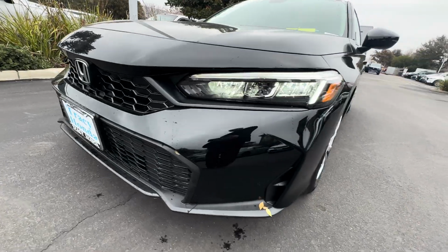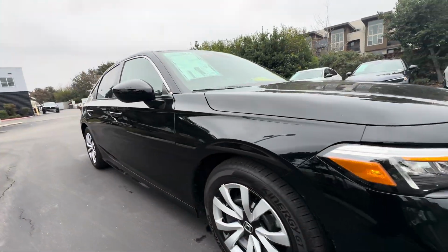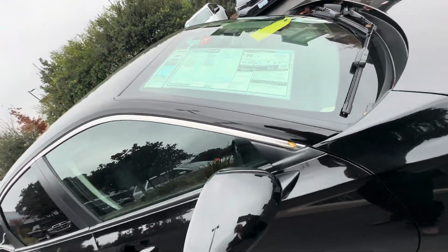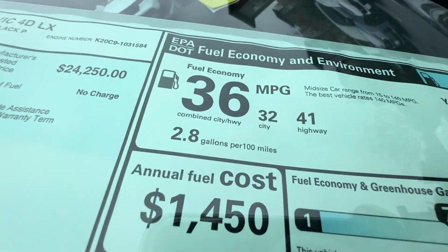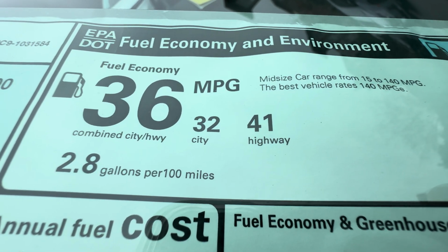You have the newly refreshed front end here on this crystal black pearl exterior. Looks really, really nice. So what I like to point out to our buyers here is that you're getting 36 combined, 32 city, 41 highway.